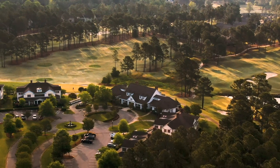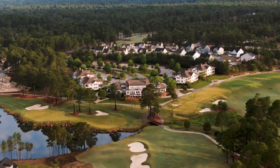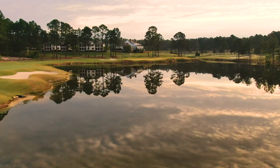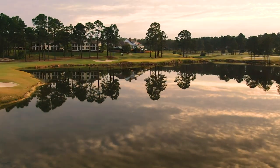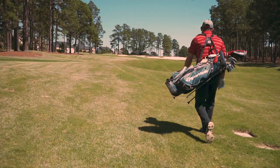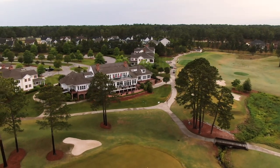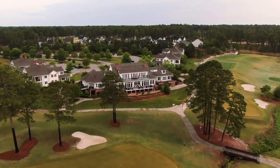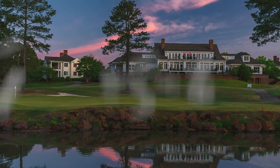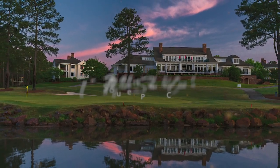Located just minutes from the historic village of Pinehurst, North Carolina, the Mid-South Club is one of the Carolinas' most attractive private residential golf communities. 545 acres of longleaf pine forests, lakes, and gently rolling hillsides provide a backdrop for a place of beauty and serenity. This is the Mid-South Club.